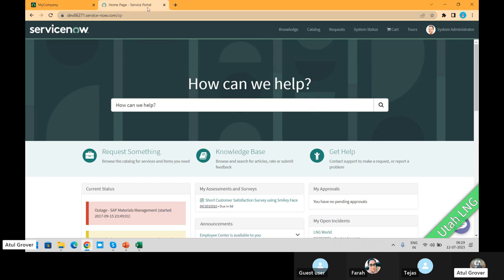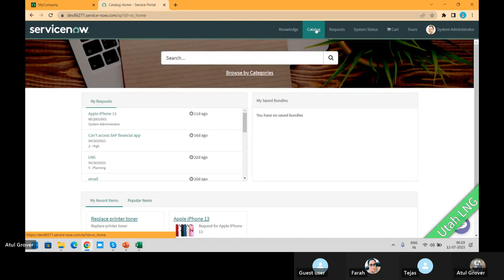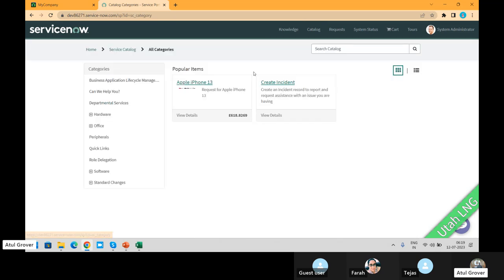Because I'm saying it's a portal. Maybe you can say, oh, it's a website. Yes, it's a normal website. And I as the end user will log in here and click on the catalog, and then I click on browse category. You go to a restaurant, he gives you two different menus, one for the drinks, one for the food. This is what I'm talking about.